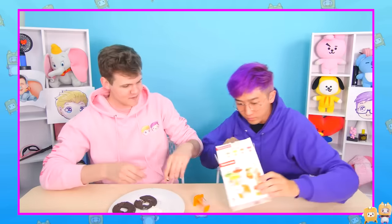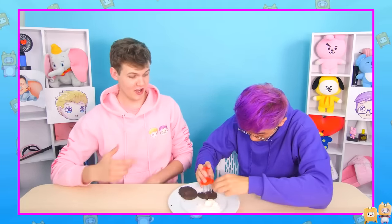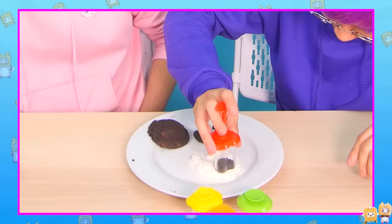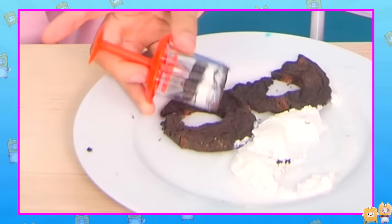And there's different shapes too. How is it? Wow. I'm gonna try it with the heart one. Okay, these taste really good. I'm not gonna touch it like Adam. I'm just gonna go on to the next one. Oh, the ice cream's melting. Okay, and last.